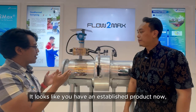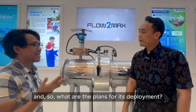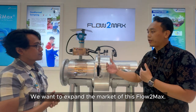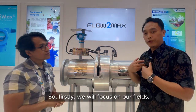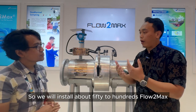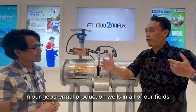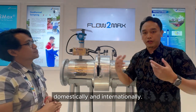It looks like you have an established product now, so what are the plans for its deployment? We want to expand the market of this Flow2Max. Firstly, we will focus on our own fields. We will install about 50 to 100 Flow2Max units in our geothermal production wells in all of our fields, and then we move to markets domestically and internationally.